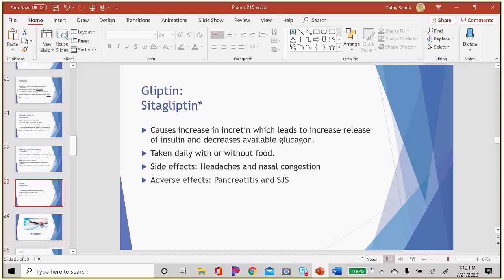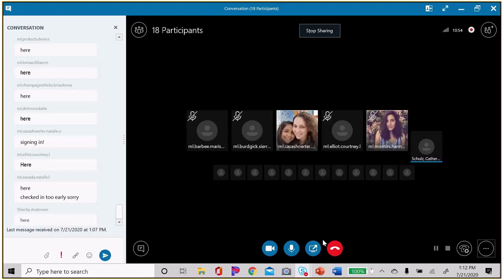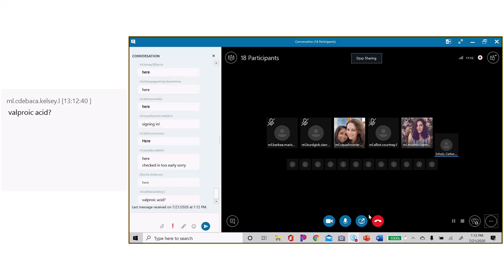Adverse effects, and this can be deadly, is pancreatitis. So we mentioned one of the seizure medications led to pancreatitis. We didn't really get into as much what kind of symptoms that would be. So first of all, does anyone remember which seizure medication causes pancreatitis? Yes, it is valproic acid.